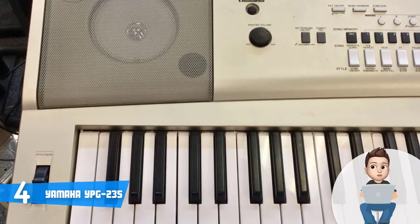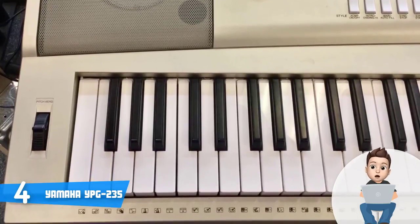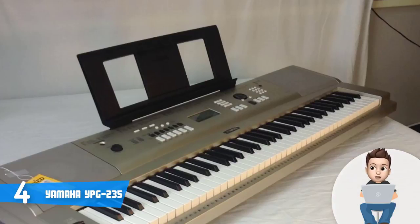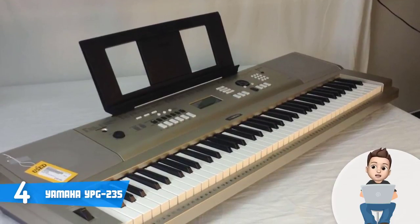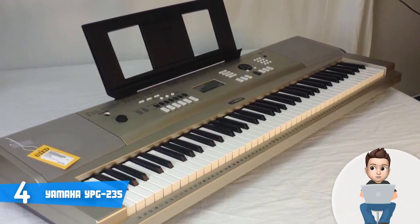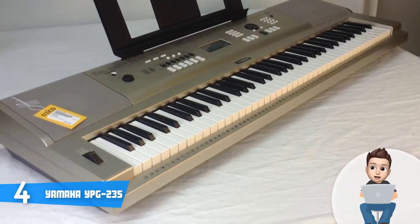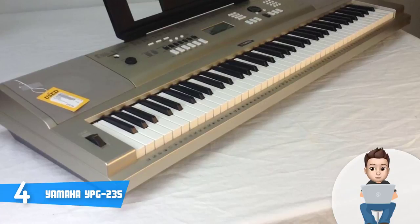Speaking of the voices, the YPG-235 combines over 500 voices, 160 presets, and up to 30 preset songs. For instance, there are 9 kinds of chorus, 5 equalizer settings, 9 kinds of echoes and 6 piano sounds, so as you can see, you will have the freedom to experiment while getting more and more skilled because these voices will give their best to make you feel satisfied with the performance.